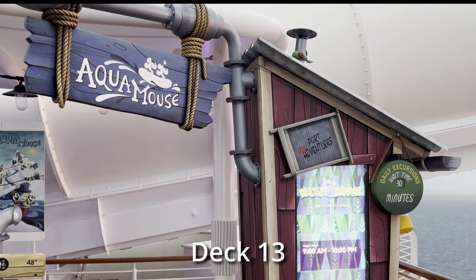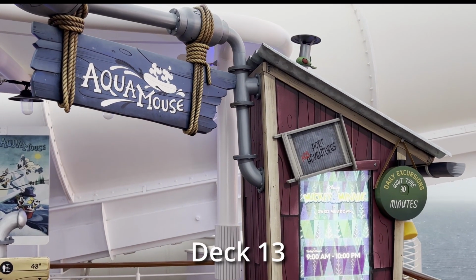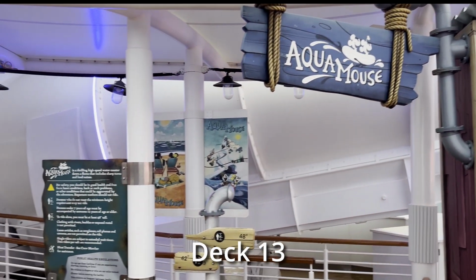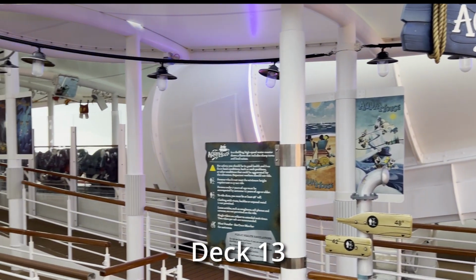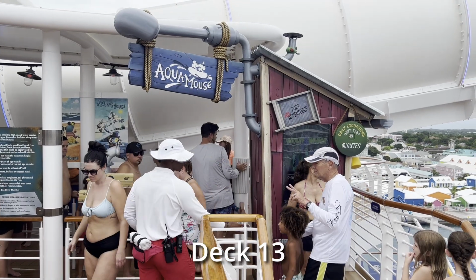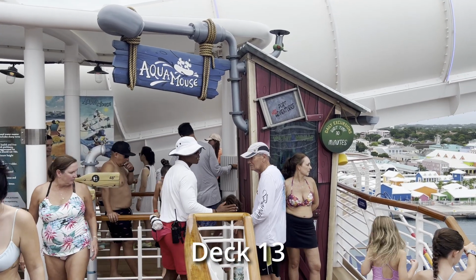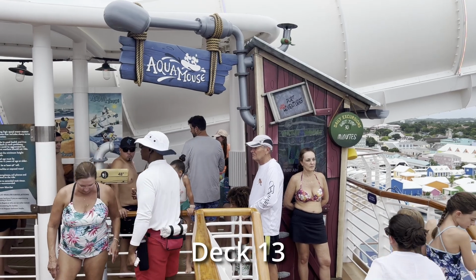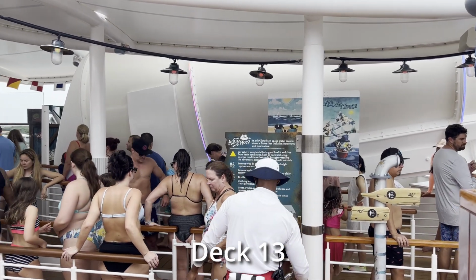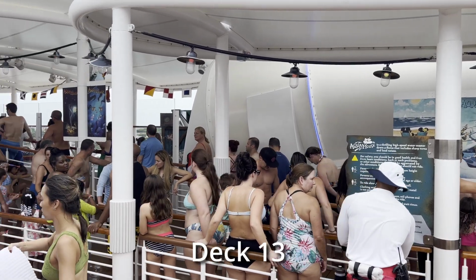The Aquamouse is a high-speed water coaster on a 2-seat raft that includes 760 feet of tubes wrapping around the Disney Wish's upper deck. The Aquamouse incorporates animation into the ride with 2 original animated adventures, Scuba Scramble and Swiss Meltdown. This is fun for the whole family and you really should give it a try.